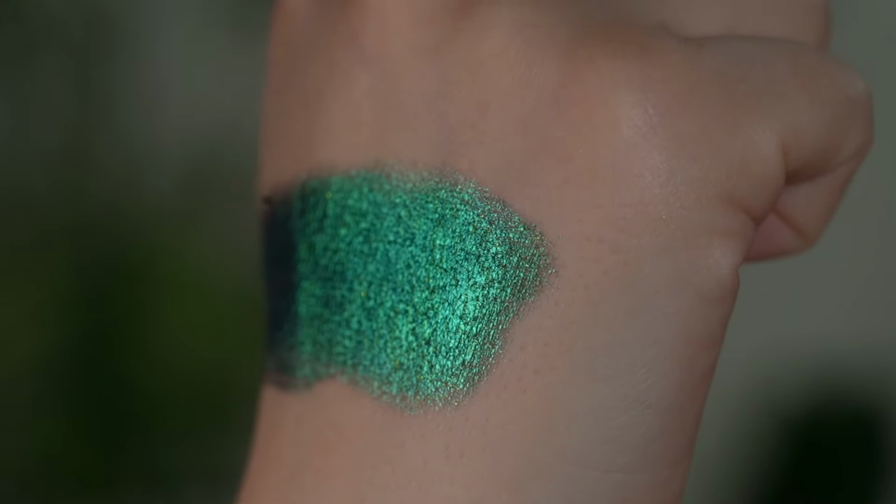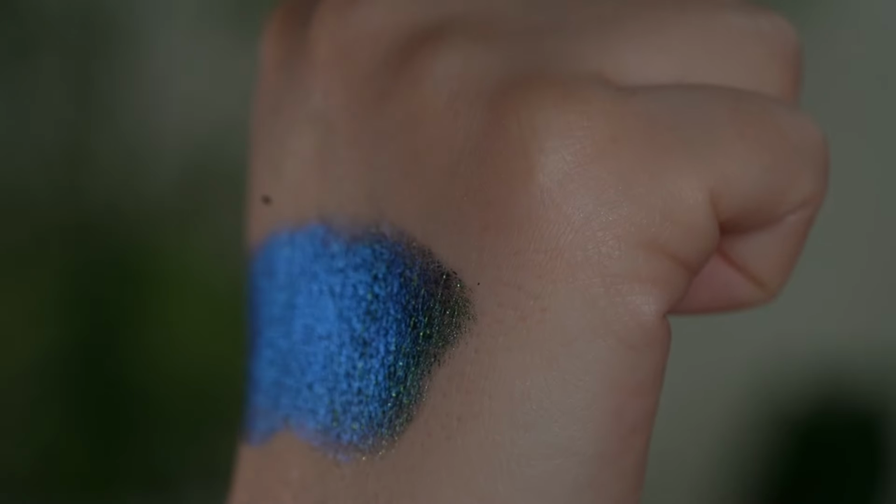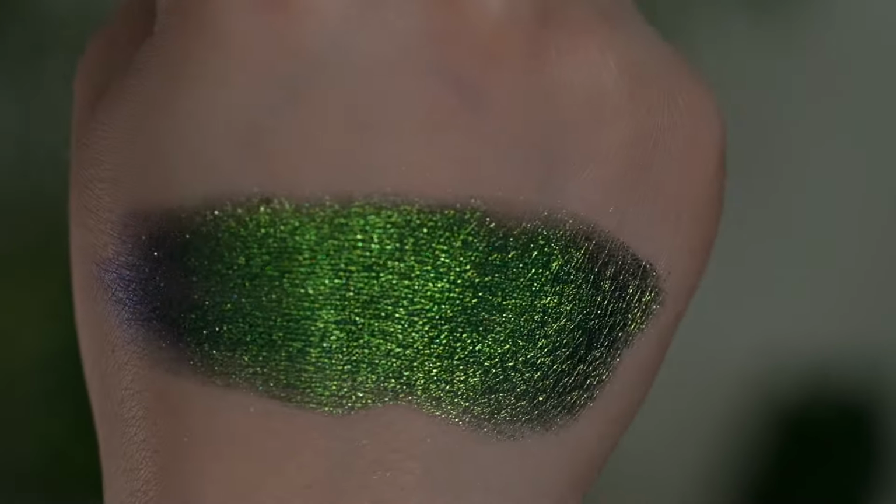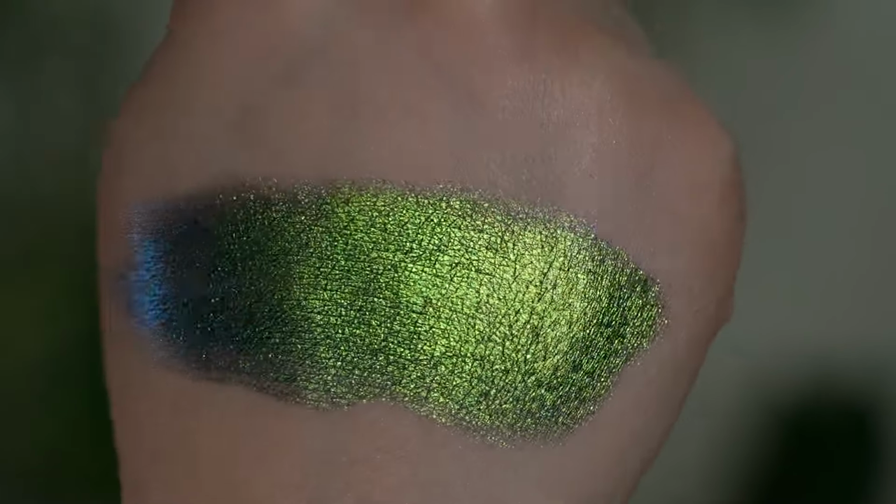So this shade and Deserted feel like the most similar in terms of texture. And then Secrecy is also kind of similar, but just ever so slightly different once you actually touch it and in the way it looks in the pan.